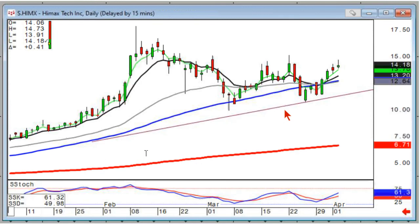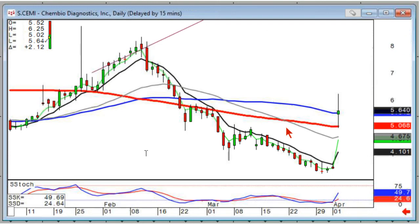HIMX. Ugh. It got a doji, which is going to tell you what to do tomorrow. It needs to open up positive to stay long. If it opens lower, you can see it's stuck in a sideways channel. Semi, you can buy this one on positive trading tomorrow, telling you they're confirming the doji and they're staying above the 50.